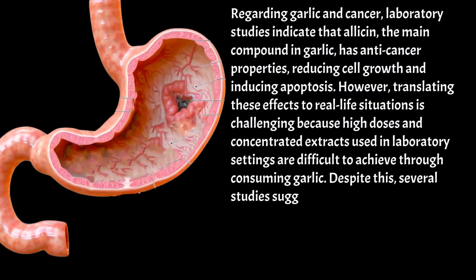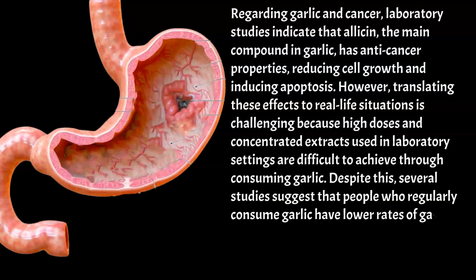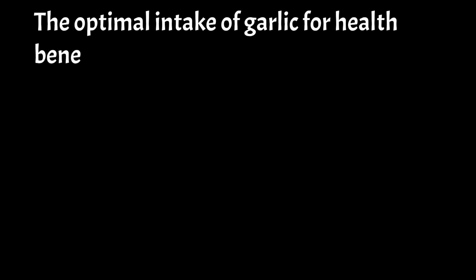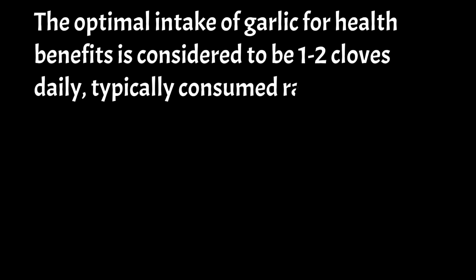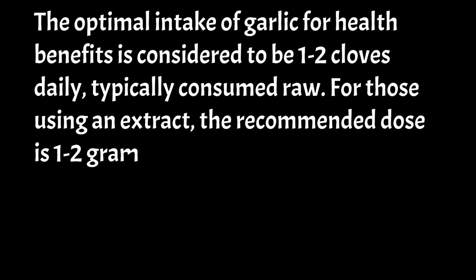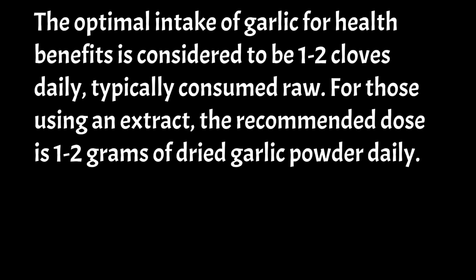Despite this, several studies suggest that people who regularly consume garlic have lower rates of gastric and colorectal cancers. Nonetheless, proving a cause-and-effect relationship remains difficult. The optimal intake of garlic for health benefits is considered to be 1 to 2 cloves daily, typically consumed raw. For those using an extract, the recommended dose is 1 to 2 grams of dried garlic powder daily.